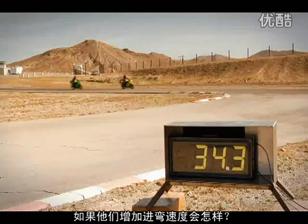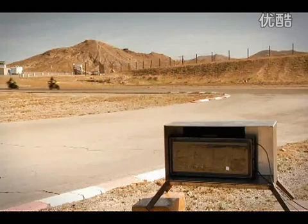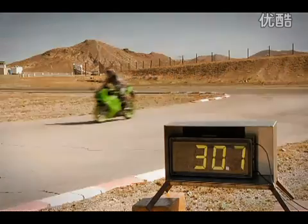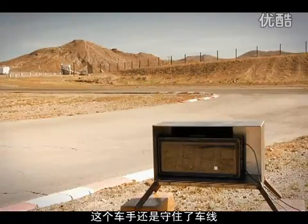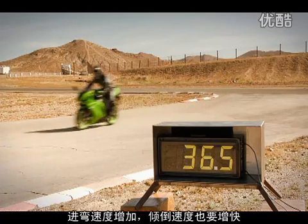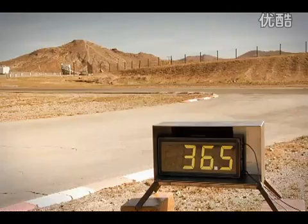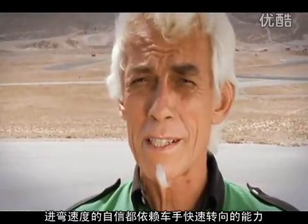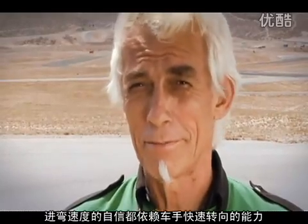Now, what will happen when they increase their turn entry speed? His results would just get worse. With a higher entry speed than before, this rider still makes his line. It's quite simple. In turns like this, as the speed increases, so must your flick rate. The route to confidence with turn entry speed is nothing more or less than faith in your own ability to get the bike turned quick enough.